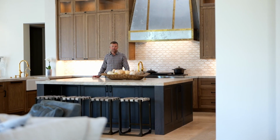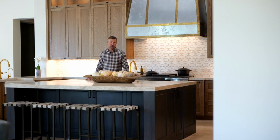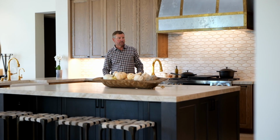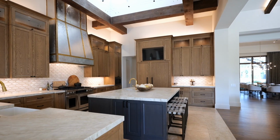The centerpiece of the home is the kitchen. We start with a large kitchen island for entertaining family and friends. We have a sink with a brass faucet within the island. We also have another large sink on the other side with another brass faucet. We also have a 5-foot wide refrigerator freezer section. Just above that, it has a TV above.